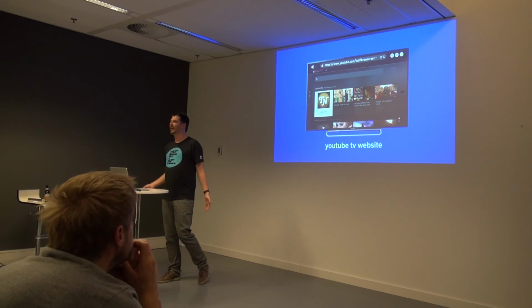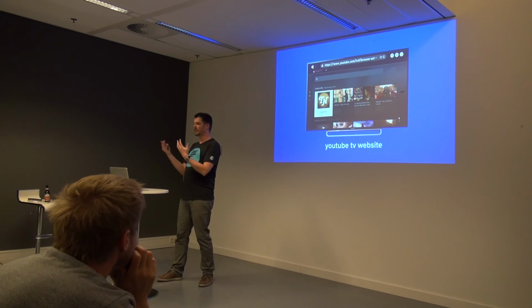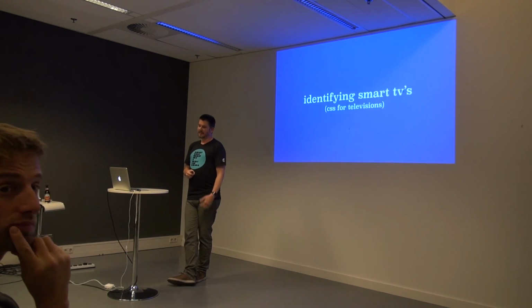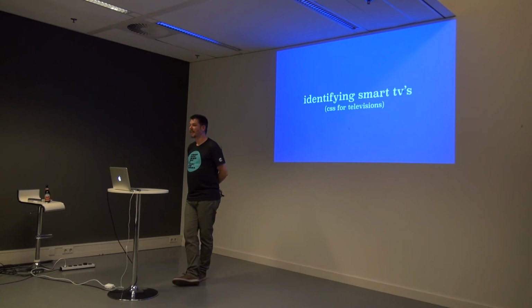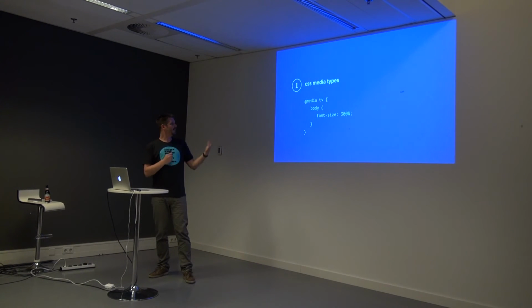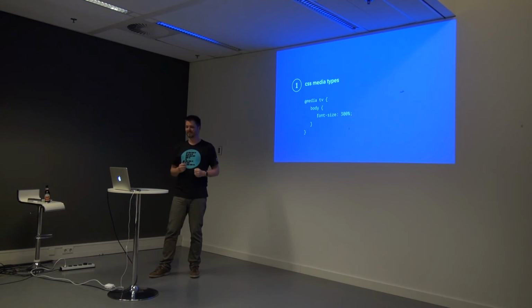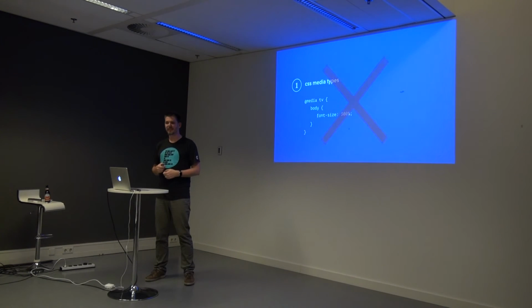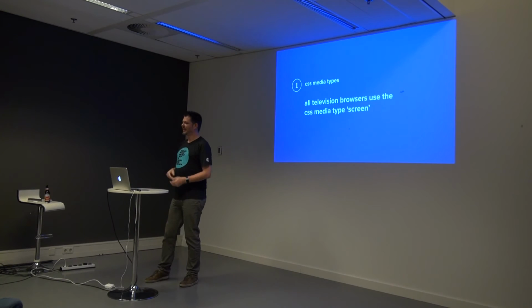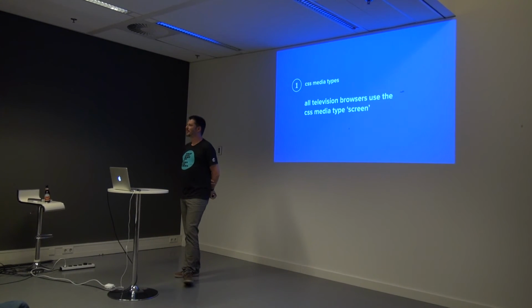We need to identify smart TVs so we can serve them with special CSS or... We have the CSS media type. Perfect. At media, TV. Fantastic. It doesn't work. Because all television browsers use the CSS media type screen. Just like phones use screen and not handheld, everybody uses screen.